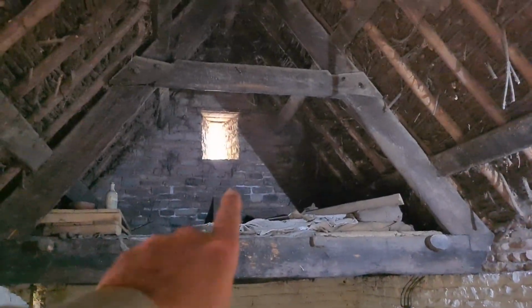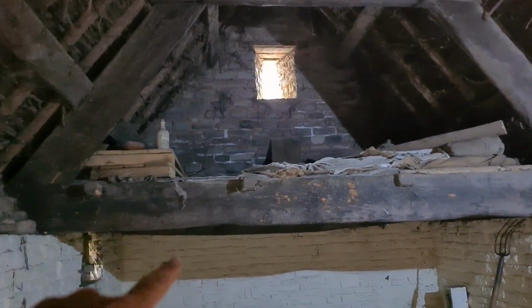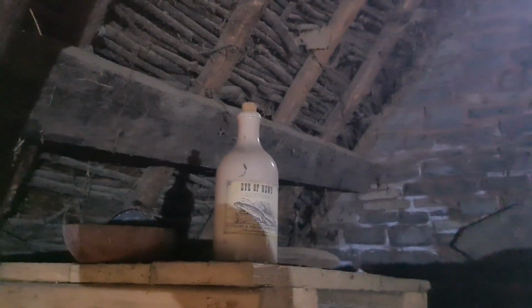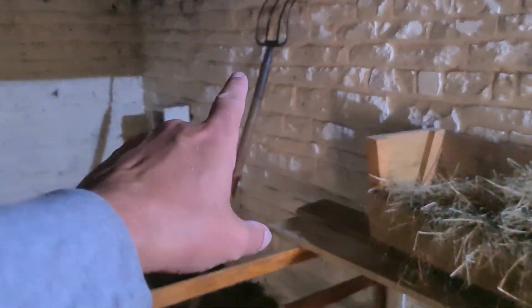This is definitely stables, isn't it? And I reckon someone would live up there. Maybe the stable hand or something would stay up there, because that certainly is like a bedroom area. What's that there? Newt juice? I don't know. But this is certainly a stable area. Then you've got the fork there, for sorting the hay out. Wow, it honestly blows my mind, mate.